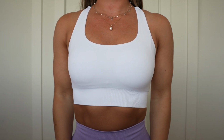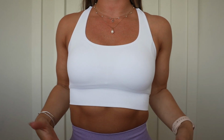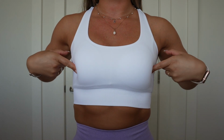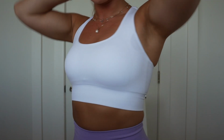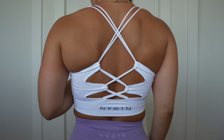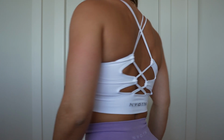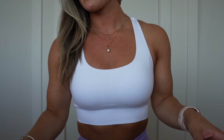But here is the front, so it's nice and clean. Again, I could wear small. It would just be a little bit longer, but this is the extra small, removable padding. And then here is your back. So it's very cute. It kind of reminds me of the Passion Seamless back and the Virtue bra. So it's a little bit of a combination of the two.